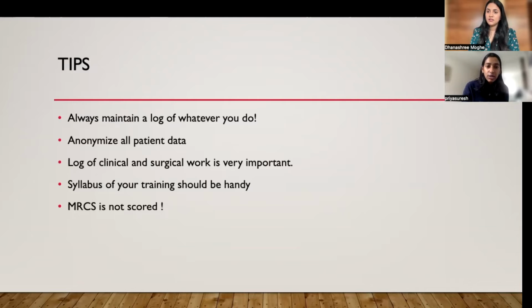There's an Excel spreadsheet which the Royal College has given as a guide. So I can share that link as well. That's an excellent sample spreadsheet of what all you need. That's really important. So right from day one, whatever cases you see, whatever surgery you do, you assist or do under supervision, you should log it, and obviously anonymize all of it. Everything is there in that Excel worksheet.